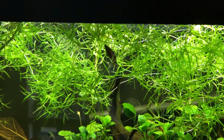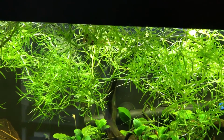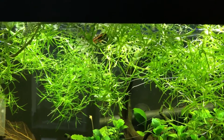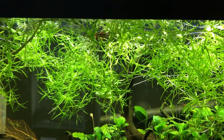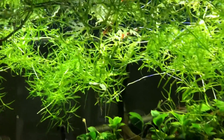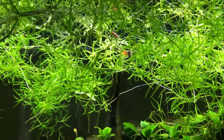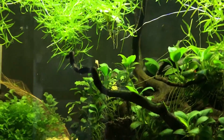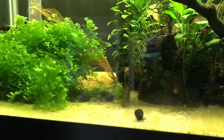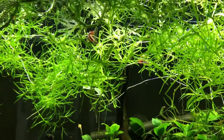Everything that I've read on these says that these are pretty challenging fish to breed in the home aquaria. They're not really bred commercially yet. I'm trying not to move much. I'm trying to watch these things here. I don't know if that was an egg that she dropped. Doesn't look like it. Could have been, but I don't think it was.